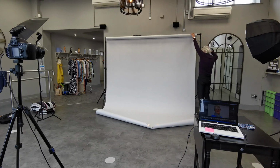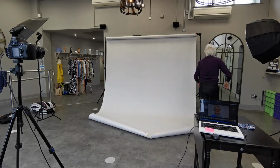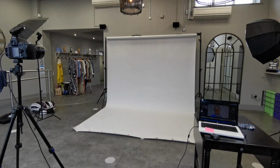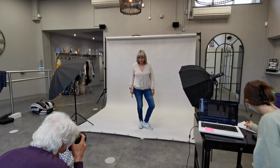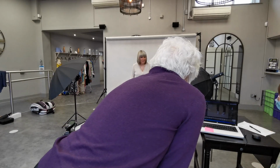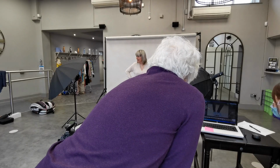And here we're just whizzing through changing the backdrop. We're moving on to the clothing shots now, so I want the backdrop well out onto the floor so that we've got a completely white backdrop, both underneath the model and behind them.